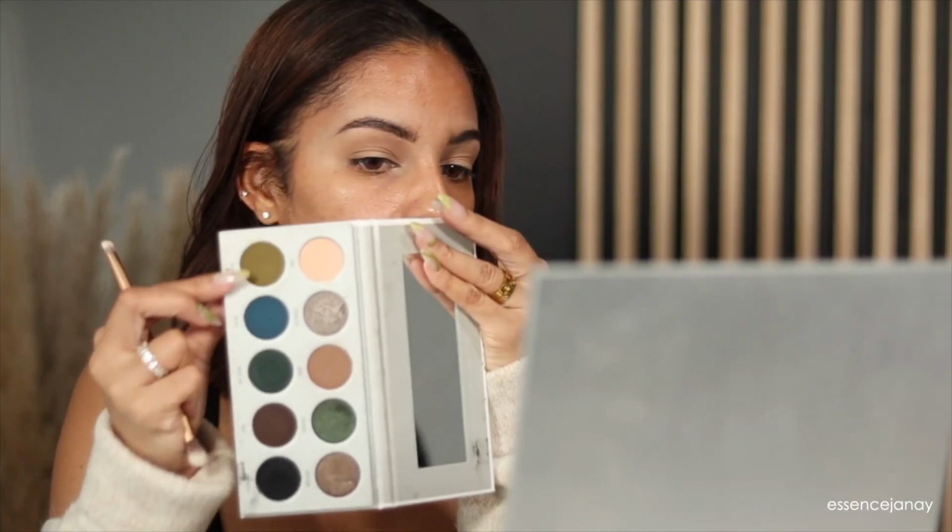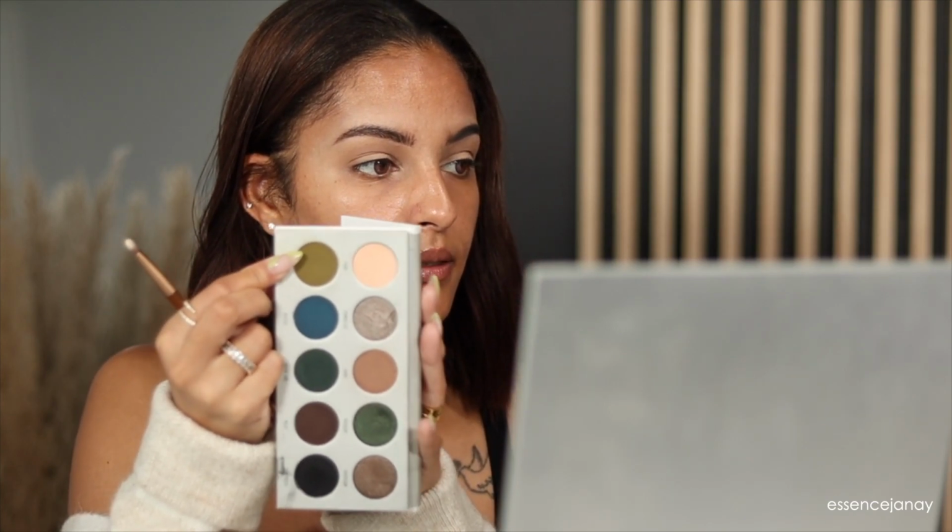Now I'm going to take a little bit of Potion, which is the green shadow right here, and I'm going to take that on this brush from Urban Decay. I think it came in the palette, to be honest. But any type of flat yet fluffy brush will do. And I'm going to pack this shadow on the outer corner first to start, just on the lid portion, not too much into the crease just yet.